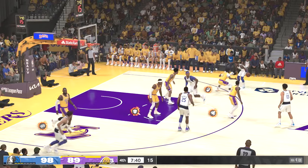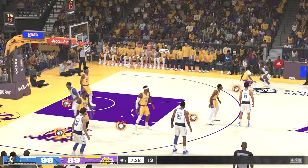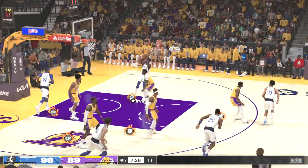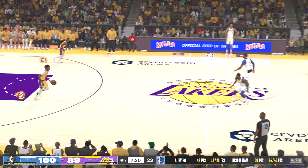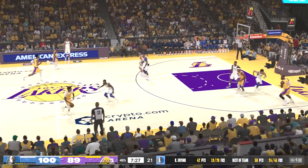Outside Irving. Tries it from 9. Connects. The jumper drops. Irving's got 42 in the game. Yeah, he's fueling their success. Most of the offense has gone through him.